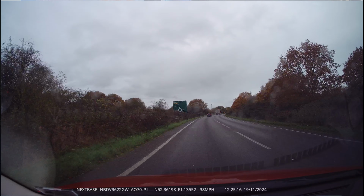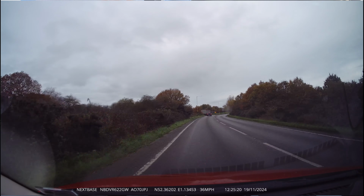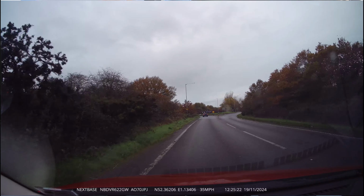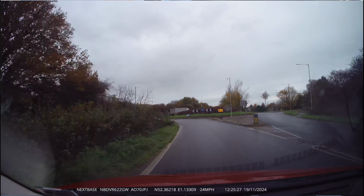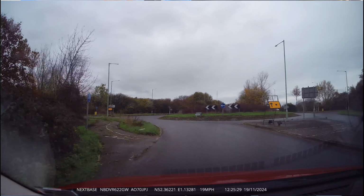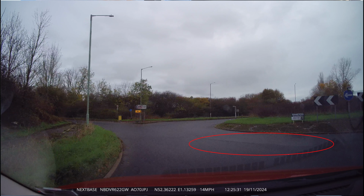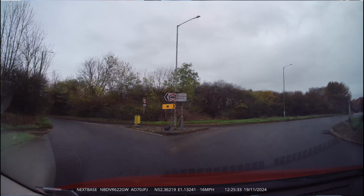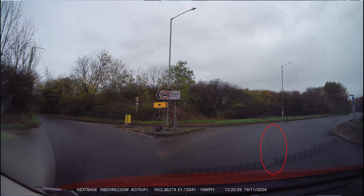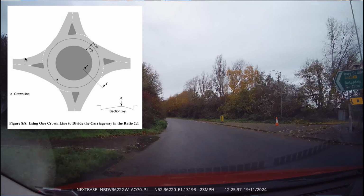So this first roundabout, just to give a few examples, is quite a small one. It has two lanes on approach with no painted lanes on the circulatory carriageway, and I'm going ahead, so I'm using the left lane. Most learners will find keeping in the left lane very challenging, as per the learner earlier, but to have absolutely zero chance of accidentally going into the right hand lane, I'll keep to the left of the crown line. So smaller roundabouts will generally only have one crown line.